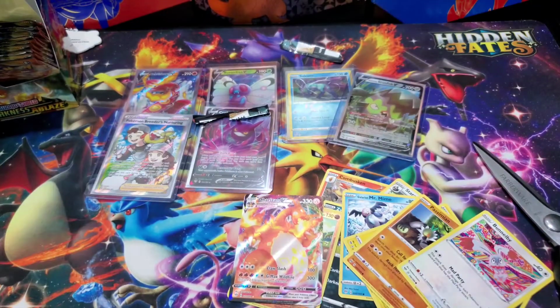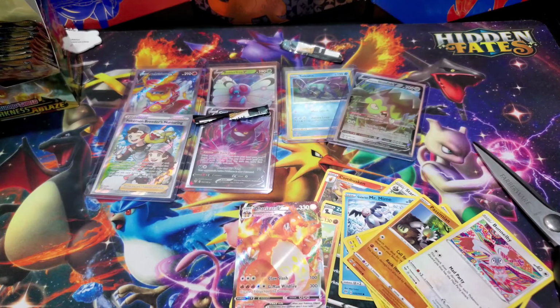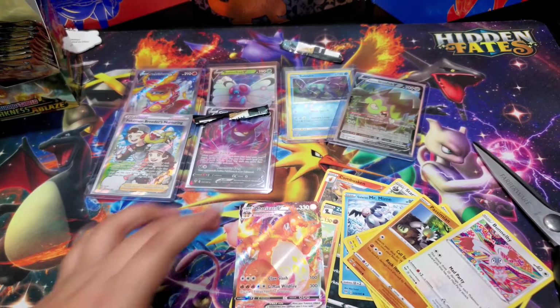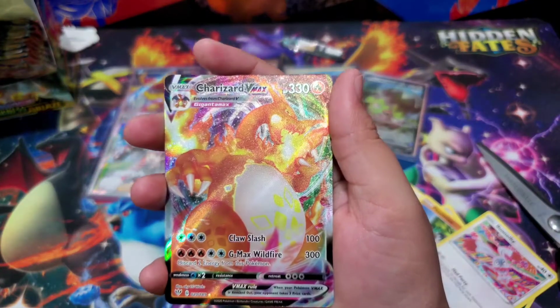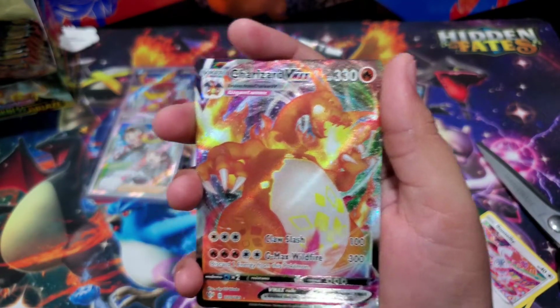Oh my god! Oh my god! Got the Charizard. O-O-G-X, another ultra rare. Careful with it. I can't, I'm shaking. I told you I was gonna have to choose that.